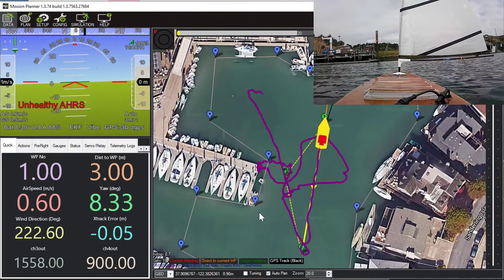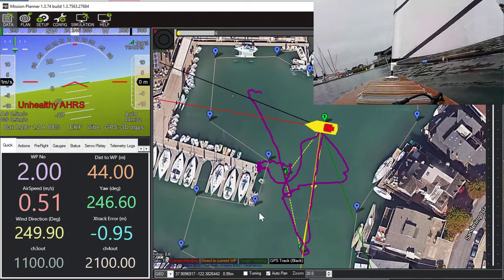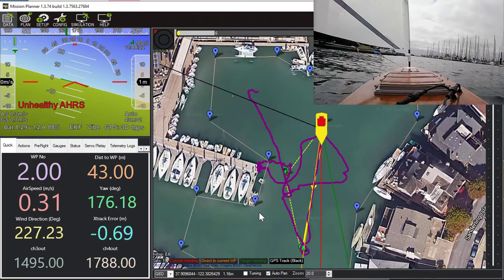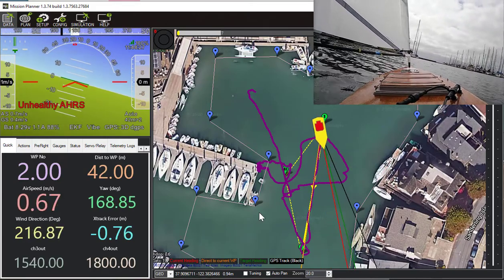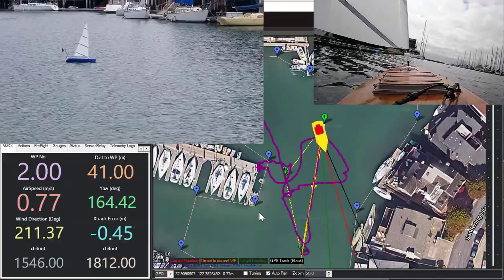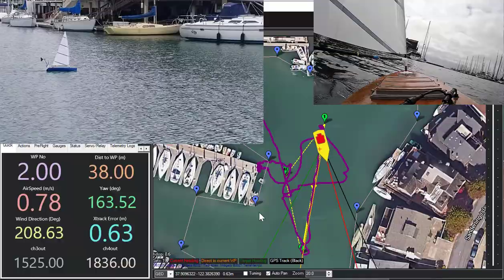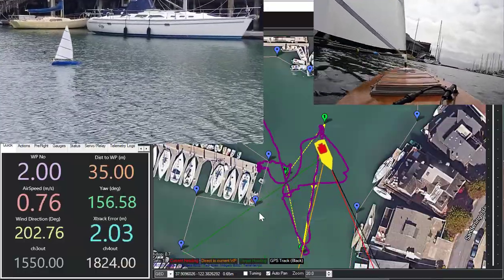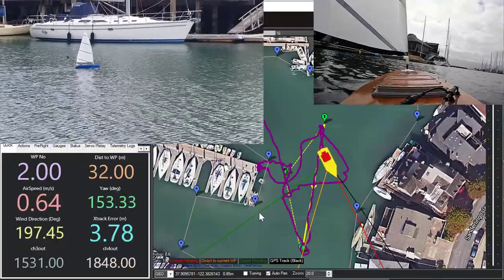So now it's going to turn and head back upwind. Heading to waypoint 2. You can see it pulled in the sail, decided to tack. Off it goes. So here it's going upwind, and there's a fence in the flight plan on the other side of the harbor, so hopefully it'll tack by itself when it gets over there. If not, I can flip a switch on the transmitter and make it tack.